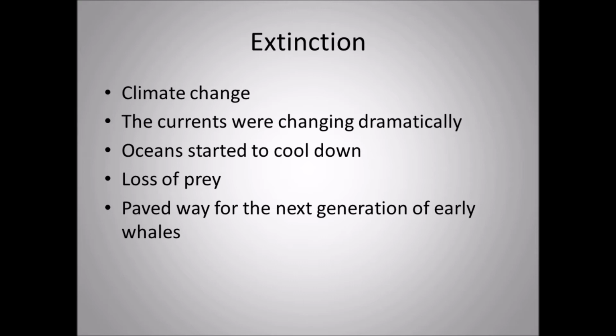But with the extinction of Ambulocetus, it paved the way for the next generation of early whales, like Dorodon and Basilosaurus, those types of early toothed whales. These whales would not have blubber like most whales do today. They would just have skin, muscle, and bone. And that's pretty much how it would go down for these early whales.